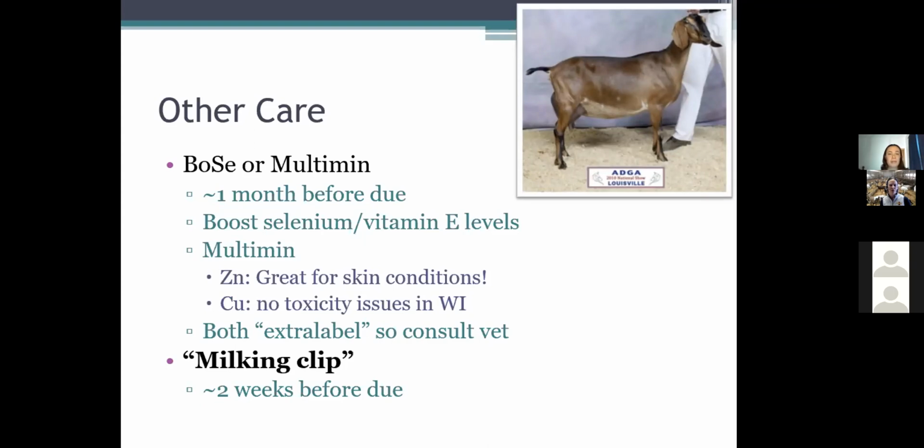I personally prefer Multimin just because it has zinc in there, which is great for some zinc deficiency skin conditions. And then it does have a low level of copper. Here in Wisconsin, almost all the goats I've seen have been copper deficient, so we really don't worry about any sort of copper toxicity here. But again, that's Wisconsin. So it could definitely be different depending on where in the country you live. And I know we have people from all over the place.